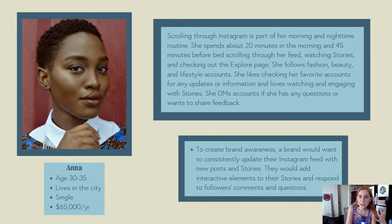You would also add interactive elements to your stories, like maybe a poll or asking a question. And you always want to make sure that you are checking your DMs to see if anyone's asking you questions and respond to followers' comments and questions. So be really interactive and accessible as a brand. And this might be different for your brand. This might be different based on your customer. But I just wanted to give you an example of how this would be actually put into action.